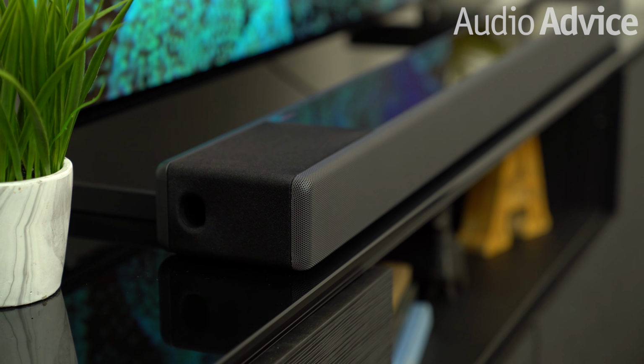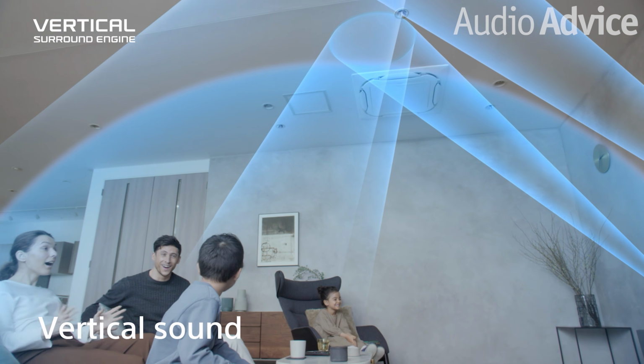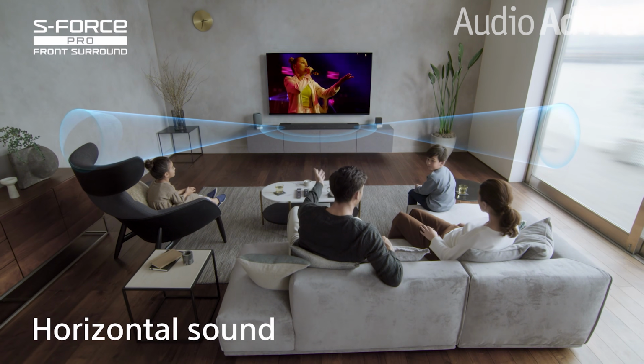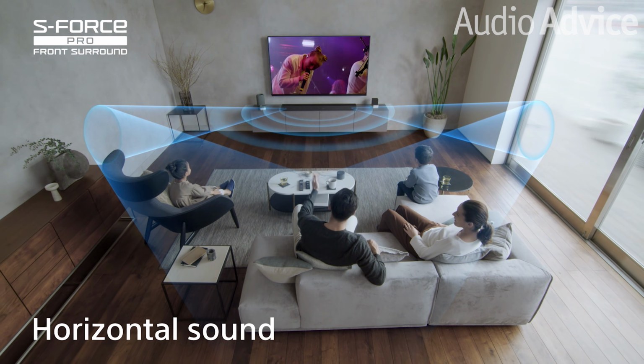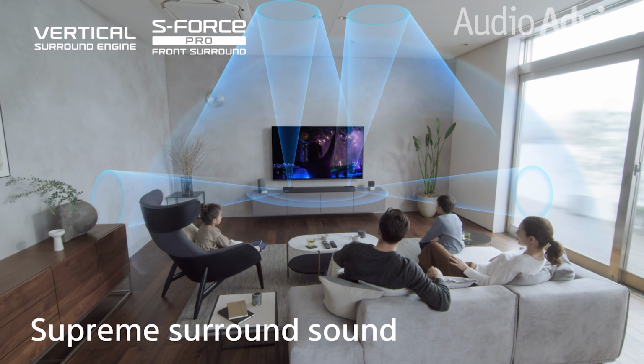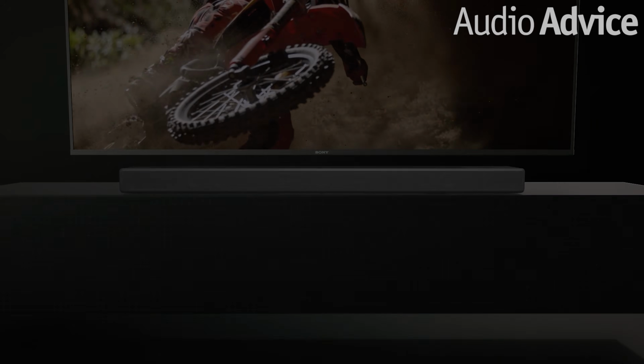On top of the bar, there are two Atmos up-firing X-balanced speakers that reflect sound off the ceiling for that immersive sense of elevation, plus two high-performance beam tweeters on each end of the bar that bounce sound off the sidewalls for a wide presentation that completely covers the room in clear surround sound.